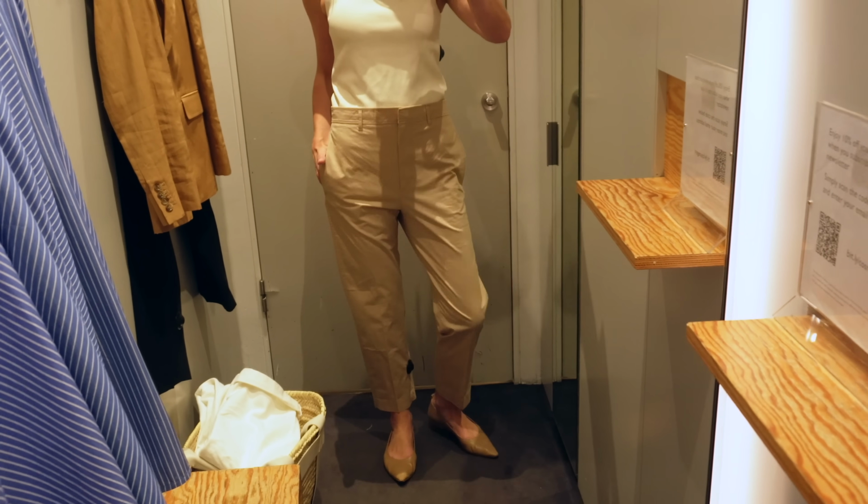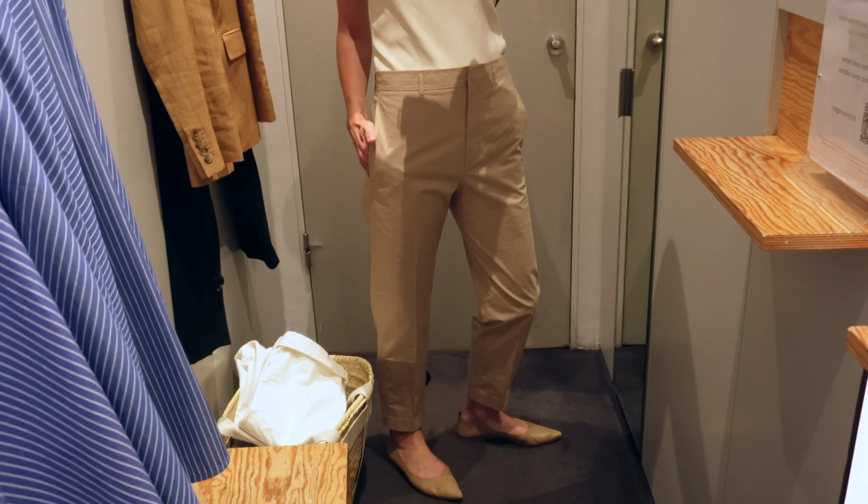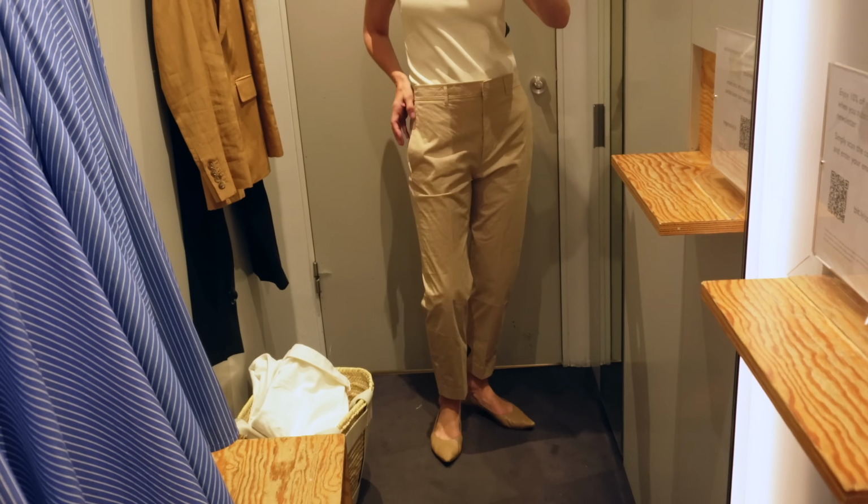I've bought quite a few pairs of COS's classic chinos over the years. They have that style down to a T, and these in the camel version didn't disappoint.